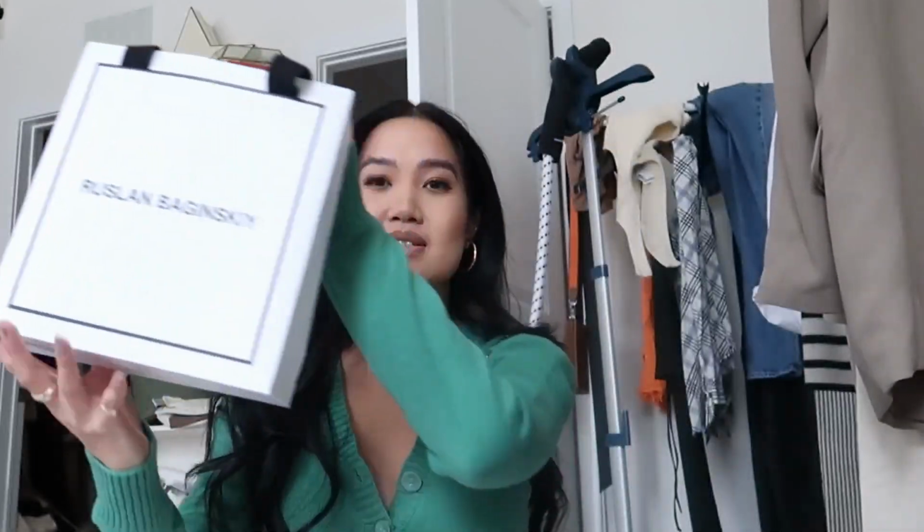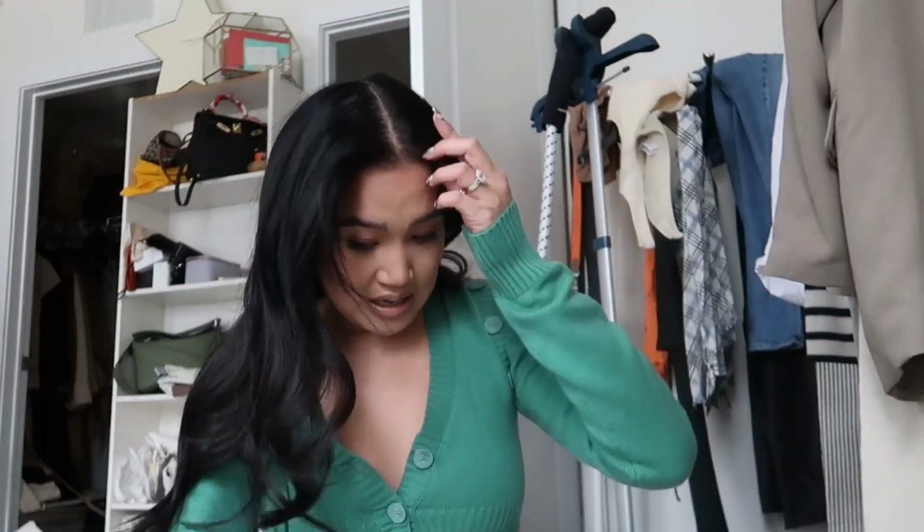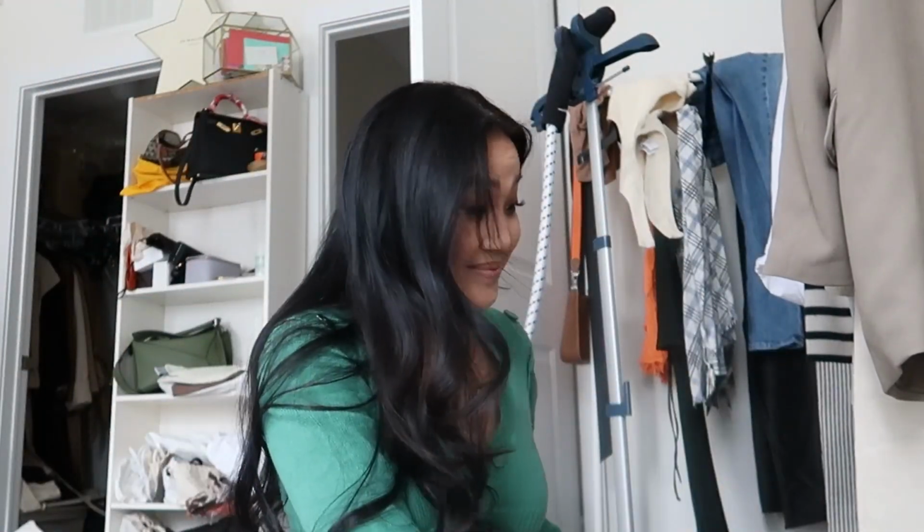Okay, so first up, this hat from Ruslan Baginski. I hope I'm pronouncing that right. It's a Ukrainian designer. Alright, so I'm very excited. I've wanted one of these hats for a very long time. Cute, right? Straw. I have an affinity for straw hats. I swear to God, you guys know I have that big Gucci hat I love. And now this. We love this though. So cute, right?